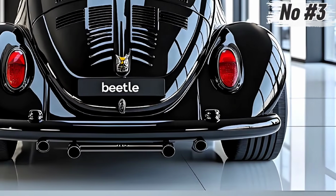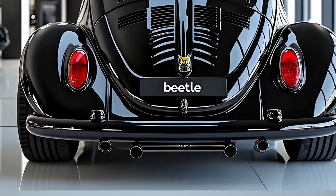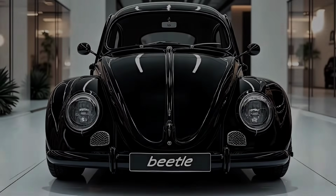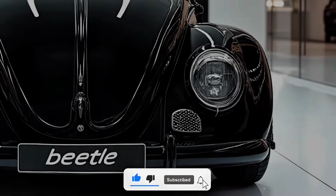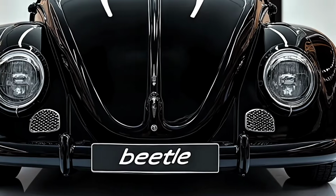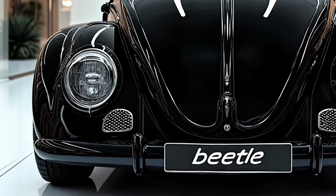The 2026 Volkswagen Beetle, a name that carries decades of legacy, memories, and style, has been reimagined for today's world, and Volkswagen has brought it back with a bold mix of retro charm and cutting-edge technology. This is not just a car, it's a cultural icon reborn, and in this review, we're going to explore everything from the design to the interior, the performance under the hood, and of course, the price point that will decide just how accessible this revival truly is.